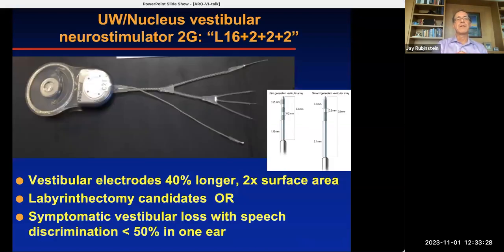Based on those results, we devised a second generation device, also based on the Nucleus Freedom implant. Again, we have the pitchfork electrode array, but we added a cochlear implant array. This is the hybrid L cochlear implant array that we added to this. This other lead is a ground electrode that was common to this device and the first generation device, and to a routine Cochlear Corporation cochlear implant.